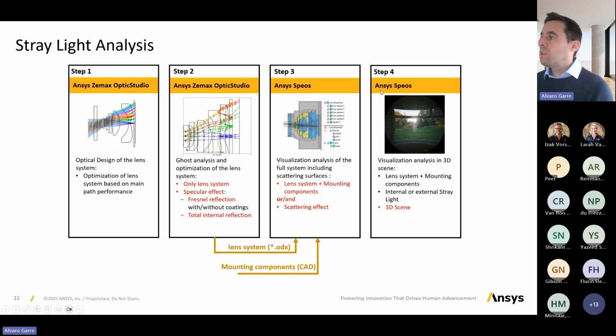Then the next step will be to use SPEOS to generate a 3D image of the final scene that your optical system can provide. And if the results are not as expected, you can start again, adapting components using ZMAX. So this will be the perfect workflow if you want to have accurate stray light analysis, taking into consideration not only the optics but also the mechanics of your optical system.